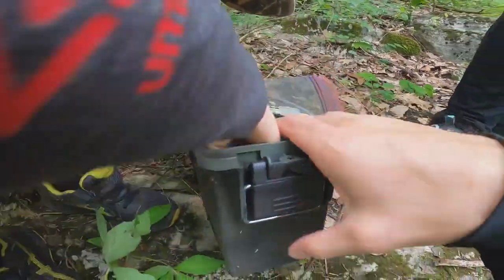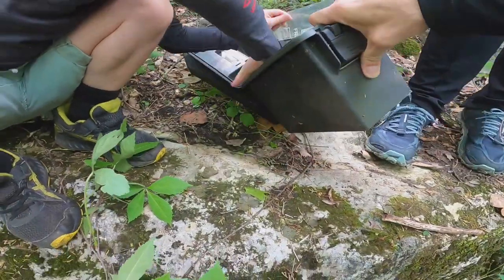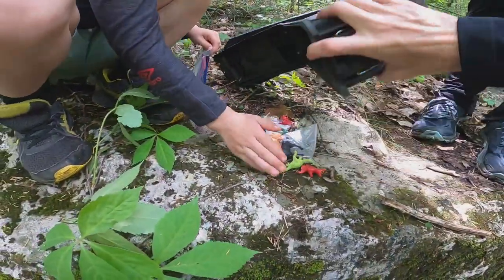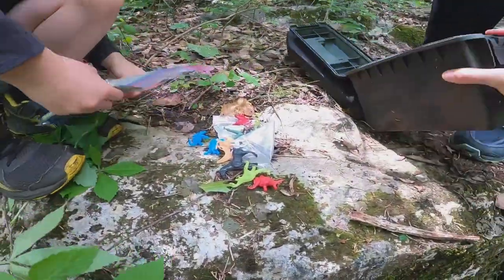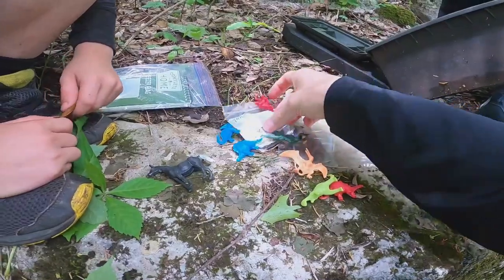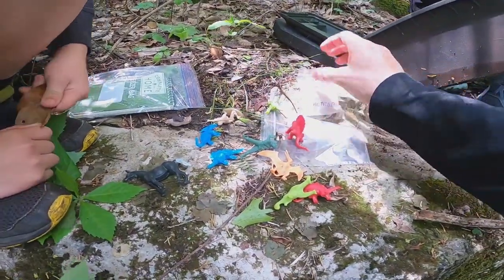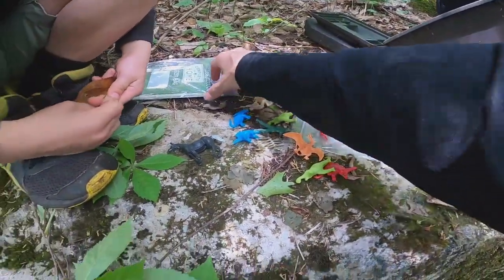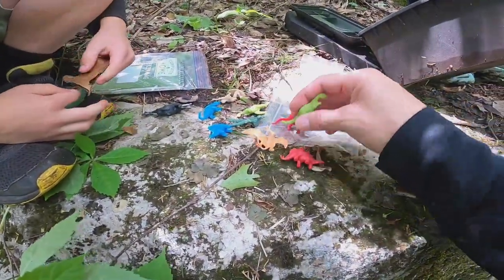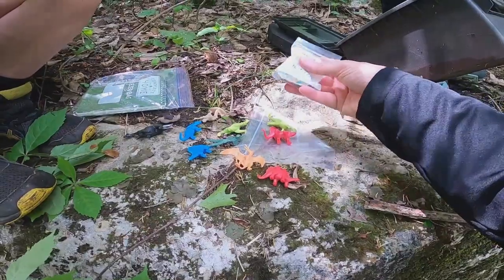Cool. Let's dump it out. No, I don't want to dump it out. Well, that way we can see it all. Isn't there more than one in here? We'll have to read in a second. Look at all your little toys. Did you bring anything to put in here? No, but I did find the leaf to put in it.